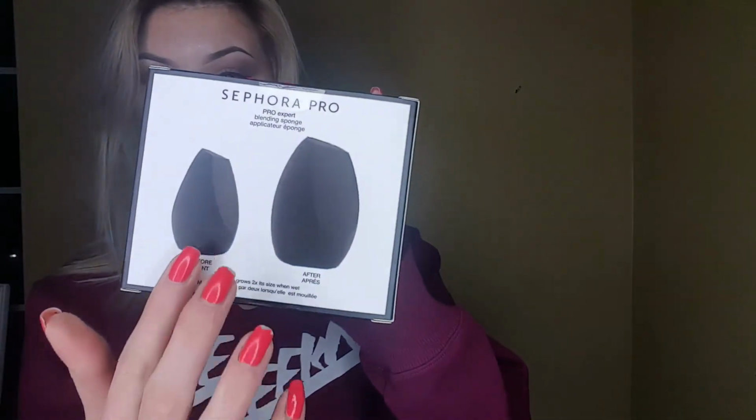Last but not least, I did get a Sephora Pro sponge. I love beauty blenders, so I went with the Sephora Pro blender. This one is supposed to grow two times its size when it's wet. So on the back, if you see, that's its original size and that's after it's wet.